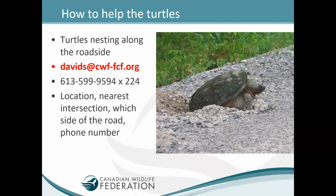So if you contact me, please give me the general location. It's off Thomas Stolen Parkway, for example. The nearest intersection is good. So you could say, it's west of Dunrobin Road, north side of the road, south side is good. And if you can give us your phone number, that's great, so we can contact you, so we can go out as soon as possible to rescue the nest.